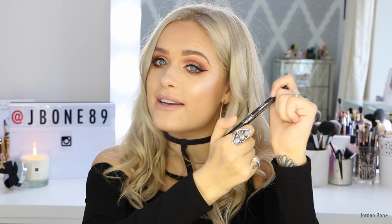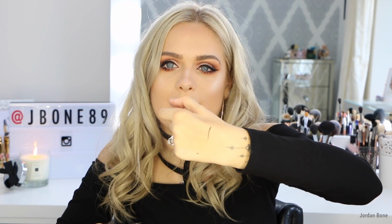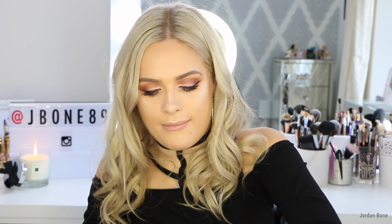I love this. I'm wearing it today. It's waterproof, it's goof proof in a way, because it's so easy to apply because of the pen. Because it's like a felt tip, it's just so easy to use, it's just so good. It's really soft, and it goes to the contour of your eye really well.